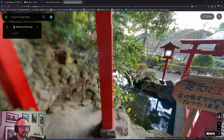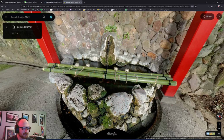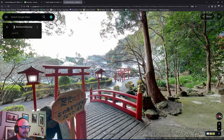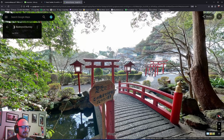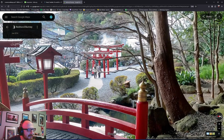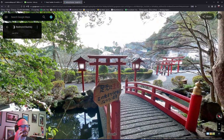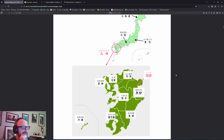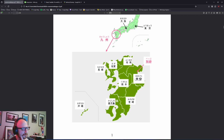Wow, that is actually really cool. I like this. Wow, look at that. That is neat. Look at all of that. Okay. Wonderful. All right, here's them showing it. Oita. And there's Beppu right there. Kumamoto right here. Up here is Fukuoka.